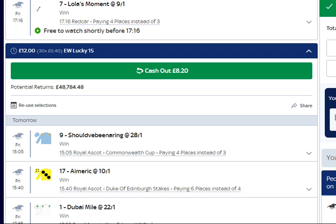The second selection is Amaric at 10 to 1 in the 3:40 at Royal Ascot, paying 6 places instead of 4. Sorry. This horse won well after being, I think it was gelded and a wind operation. It won pretty cosily, and I think there'll be huge amounts of improvement. The only downside is it's drawn 1, and I think that could be beneficial.